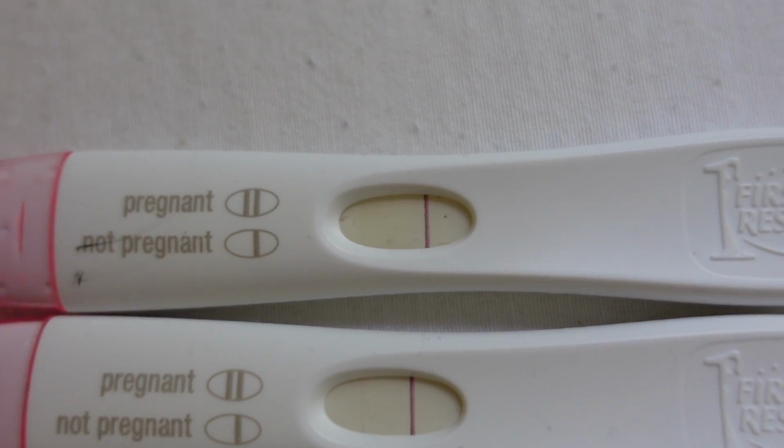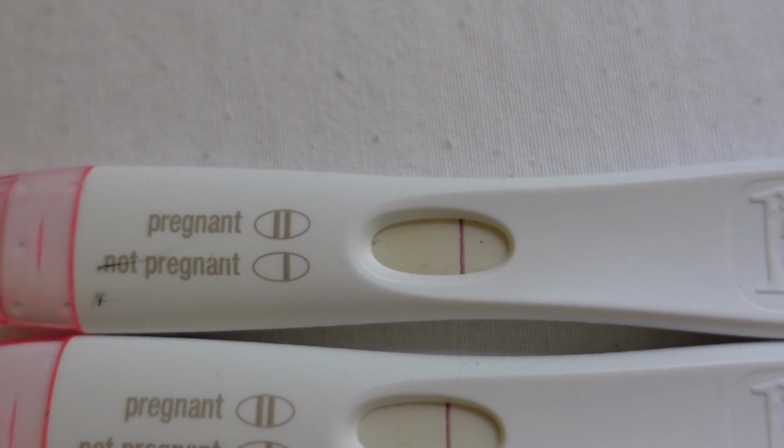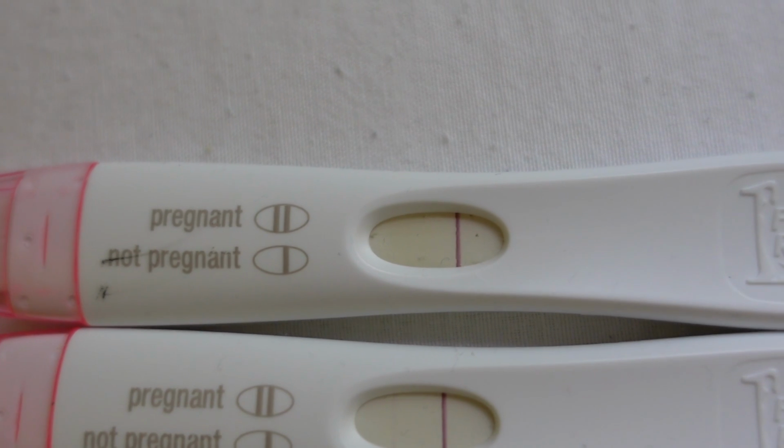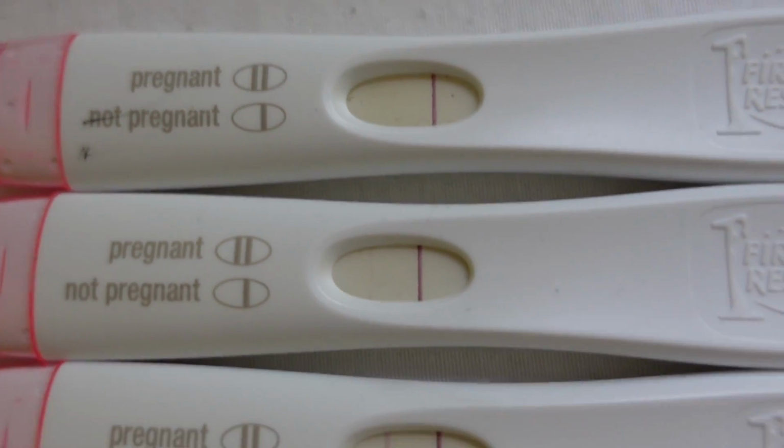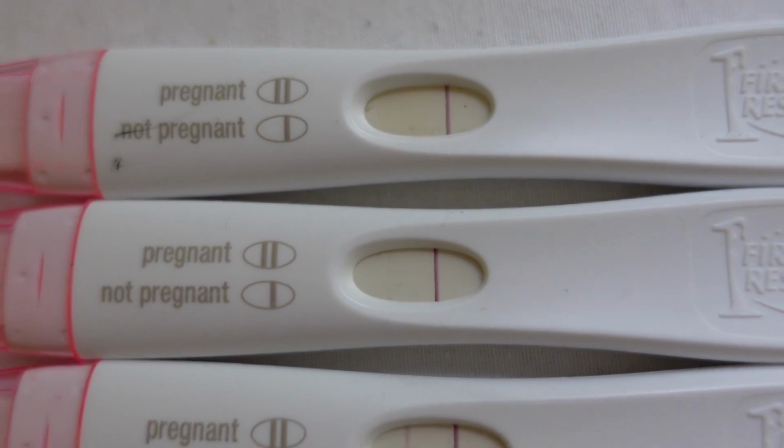And that did come up within the time frame, and I saw it and I got really excited. But then throughout the rest of the day, it sort of faded away and I couldn't see it again. So then I was starting to think I imagined it. But then on 10 DPO, so this was the first one I got any positive on.